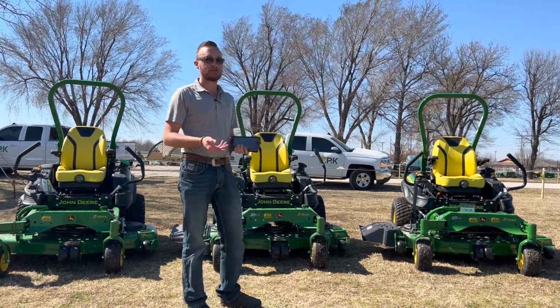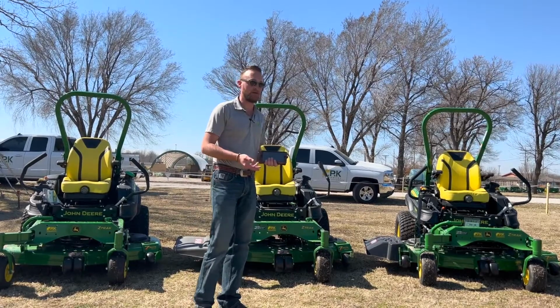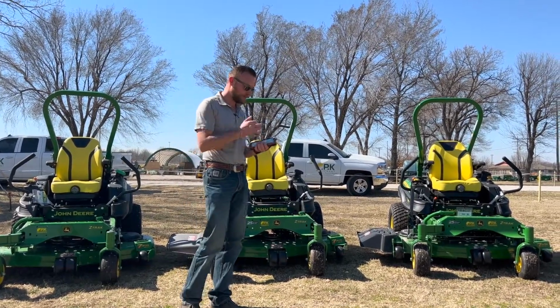Number 3 being that it uses the least amount of power. The Fastback Pro Deck is the least power hungry deck that we have, so that makes those machines probably the most fuel efficient in the Z900 lineup.